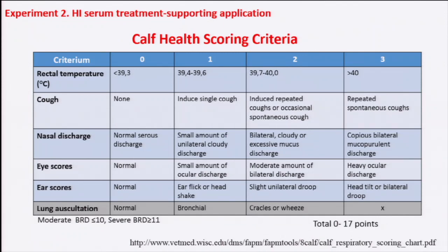For the second experiment, we tried to check if the hyperimmune serum will support treatment of the dairy calves during BRD. So in order to divide the calves into groups, we used the calf scoring criteria, which was developed at the University of Wisconsin School of Veterinary Medicine. We slightly modified this scale by adding lung auscultation. So together the calf could score a maximum of 17 points, and we divided the calves. If the calf scored 11 points or more, we assumed that this is severe BRD, and if the calf scored 10 points or less, I will be referring to this as moderate bovine respiratory disease.